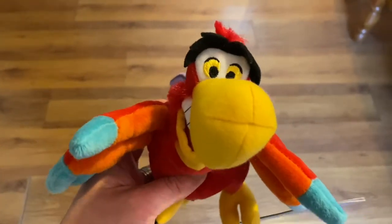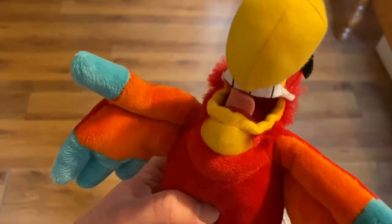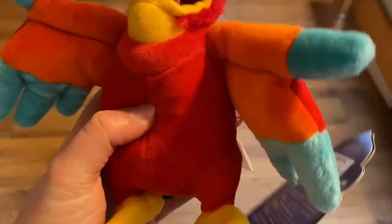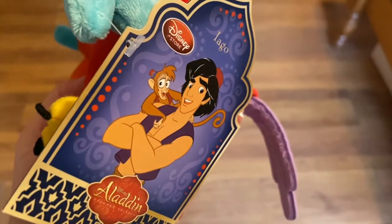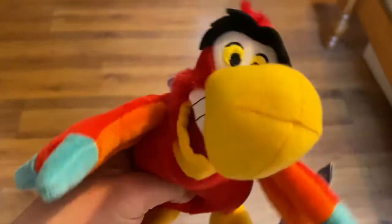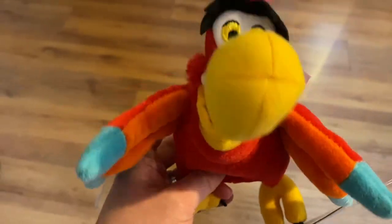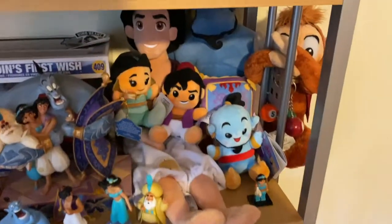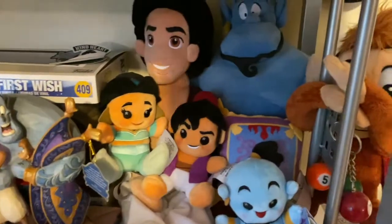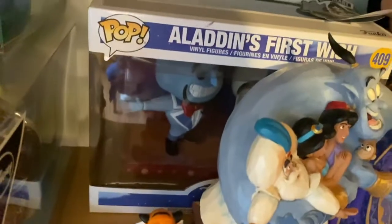So here is a closer look at Iago, a little cute stuffed Iago. He's got a little tongue and he's got teeth, which is funny because he's a bird. But there he is, and he's obviously from Aladdin. He's kind of beanbaggy. He's got a few little beans in him, I think. Yes. So he's cool, and I'll show you. So here's Abu and the Genie and Aladdin, and Iago is probably going to go up there beside them on top of the First Wish Funko Pop.